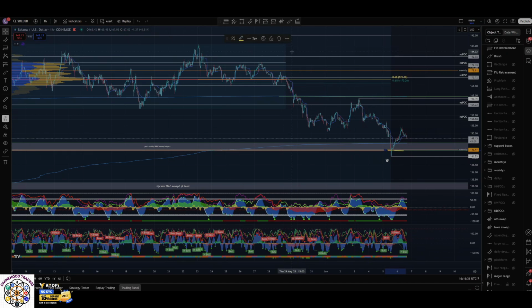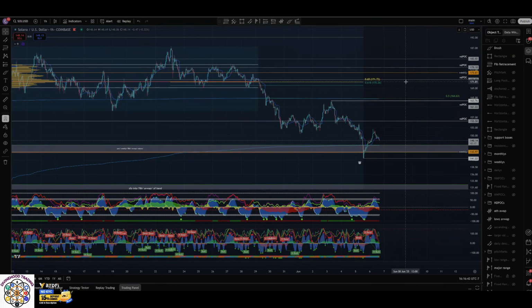And yeah, so once we reclaimed our point of control, I did long. My stop is underneath the low here. And I am looking for Solana to make a bigger push to the upside, up to potentially 170.